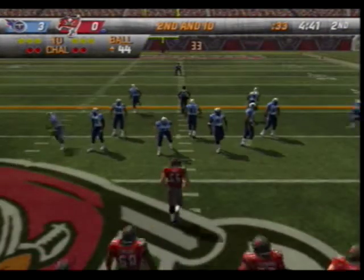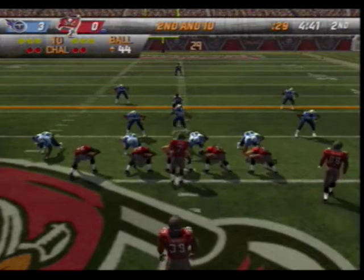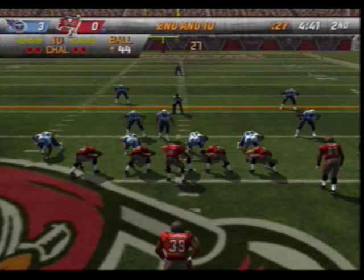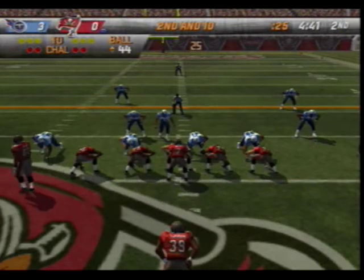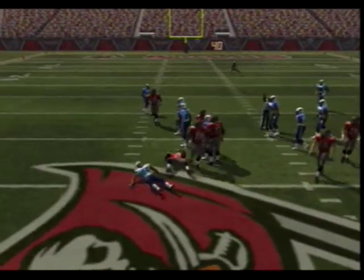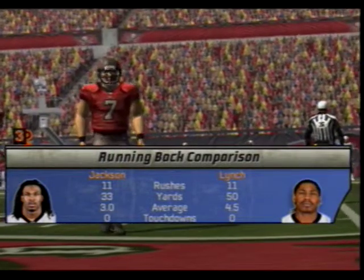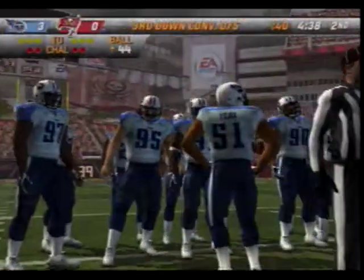Second and 10. Ball on the 44-yard line. Here we go, baby. Blue jam, blue jam. Go make the play. The Bucks line up in trips bunch. Hands it off to the back. Comes up to make some play at the 44. So let's take a look at how this back compares to the opposition.